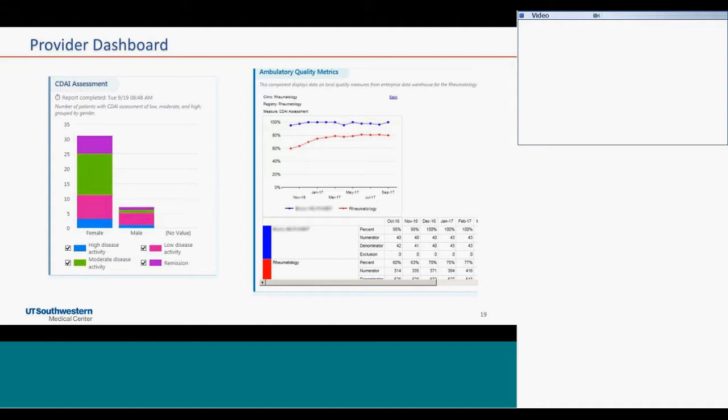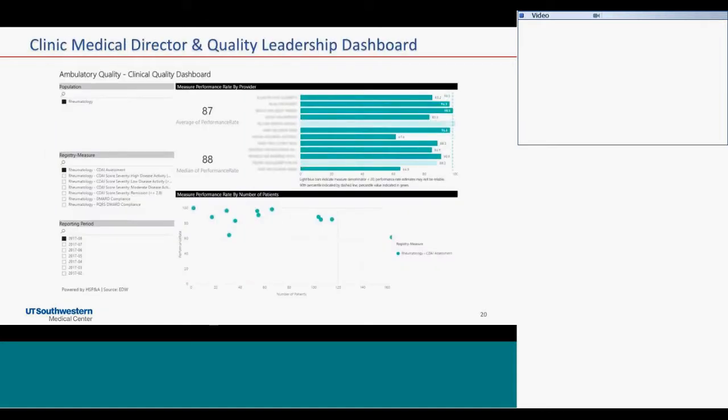There's an ability to drill down to individual patients to identify specific patients for whom care gaps need to be closed. This is a quality leadership dashboard that allows them to identify their top performers and identify providers with opportunities for improvement. This dashboard facilitates targeted performance feedback and allows us to coordinate our performance improvement efforts.